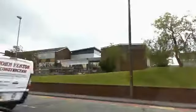And the rain's starting. I've got rain, I'm not going to be able to pick my blackcurrant. Really annoying that is.